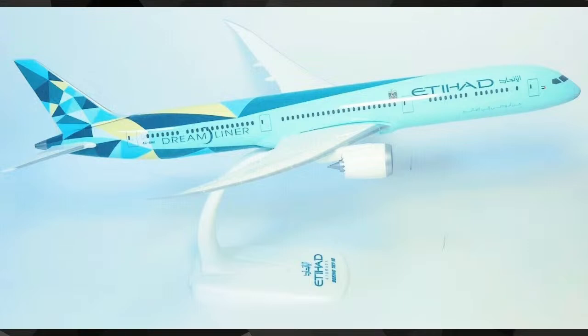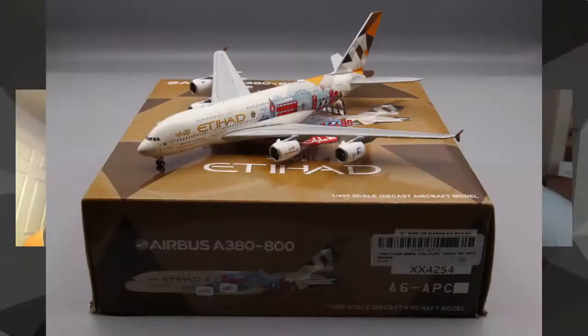Now I've also interestingly gone down the same route as what you did with the A380. However, mine doesn't cost $700. I just like to set the bar high every now and again.